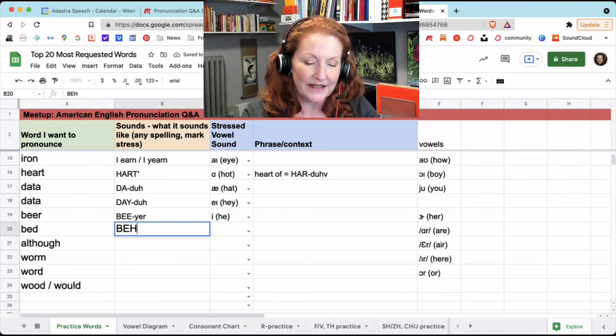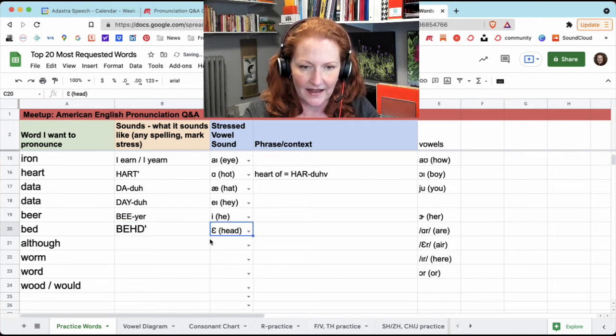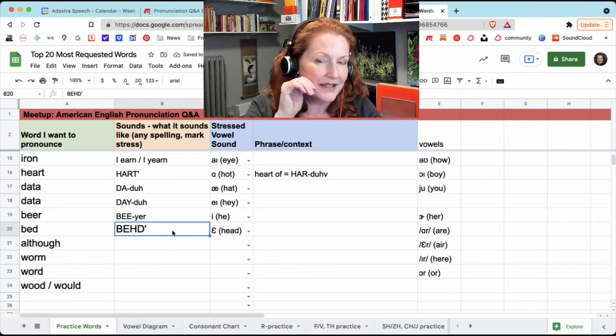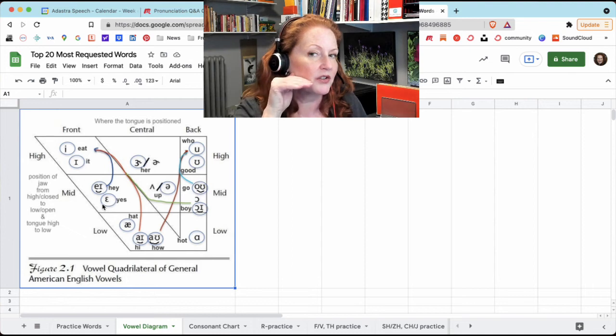Bed. I'm going to put EH to make you think be, with a D. A D that you don't have to release unless there's a vowel after it. The vowel here is like head. So if your tongue is too high, it could sound like bid. And if it's too low, it could sound like bad. And that's the most common error, that instead of hitting the middle part, the tongue should be in the middle, bed, kind of flat.